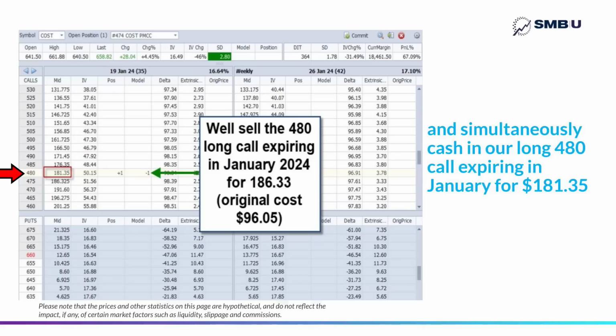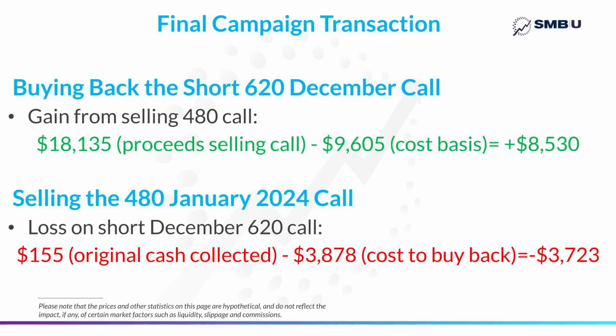And we're also going to sell that long call again, like we did the last time this happened. But as this is the end of our campaign for the year, we're just going to go ahead and wrap the whole trade up and move to calculating how all of this came out. And so the long call had appreciated to 180, 135. And so when we calculate out the profit from that, it comes to $8,530. And we also need to account for the fact that we lost money on that short 620 call in the amount of $3,723.